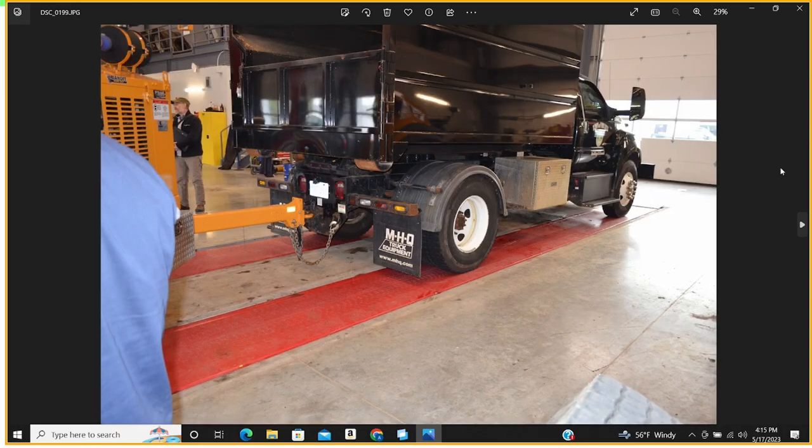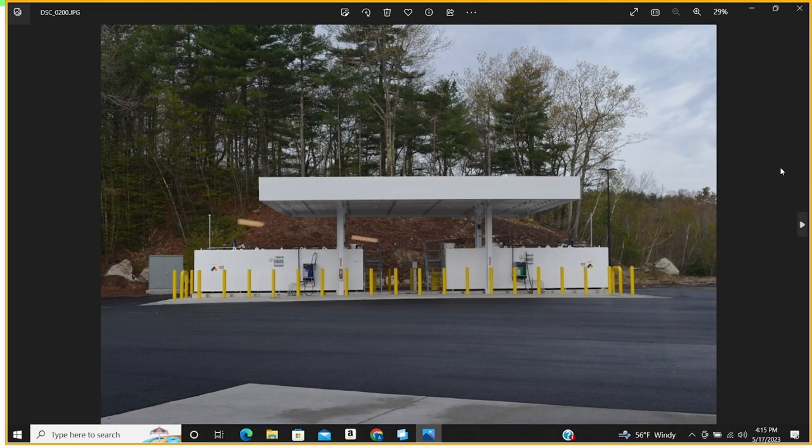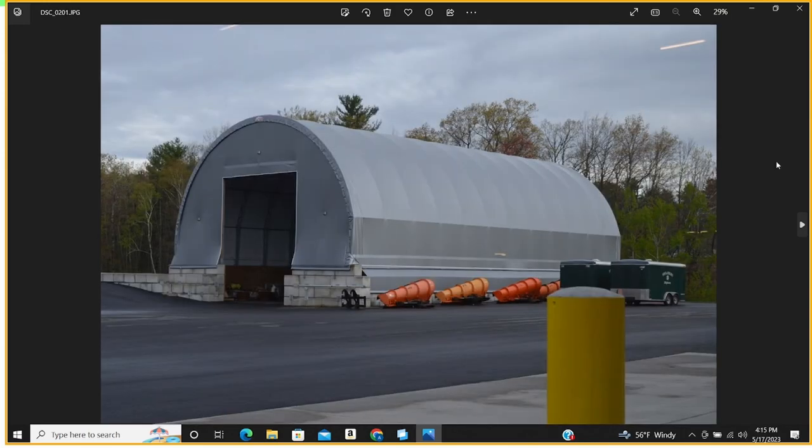We got a few views of that. Next. That's the outside gas tanks, fuel tank and diesel. Next. That's their salt shed.